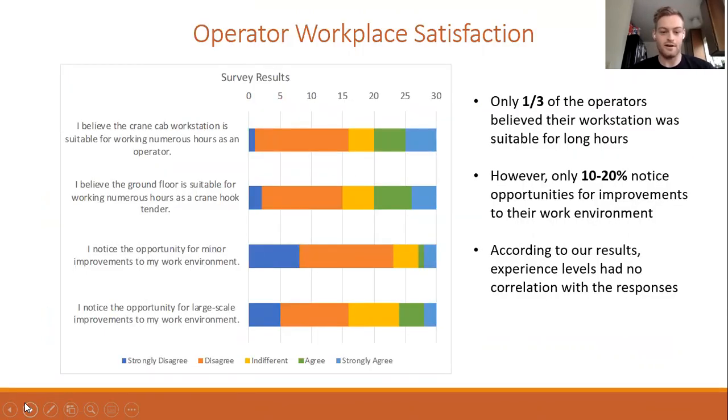And in order to figure out how well any implemented changes would be received by Boeing's crane operators, we conducted a survey asking them to share how many years they've worked as an operator, in addition to answering these 4 questions about their work environment. Interestingly, although only half said it wasn't ideal for working long hours, the majority did not notice any opportunities for improvement, which could indicate that they are willing to forego a certain level of comfort if it means being able to work in an environment they're already familiar with.